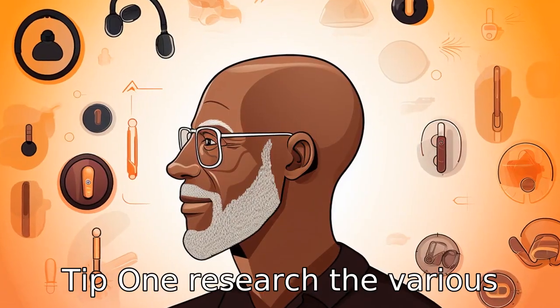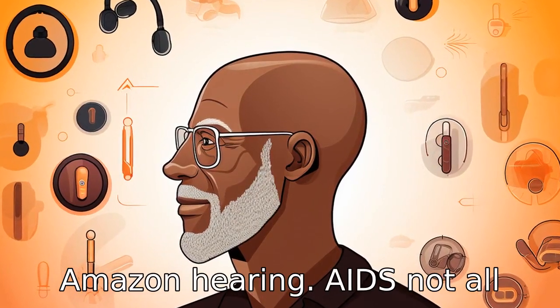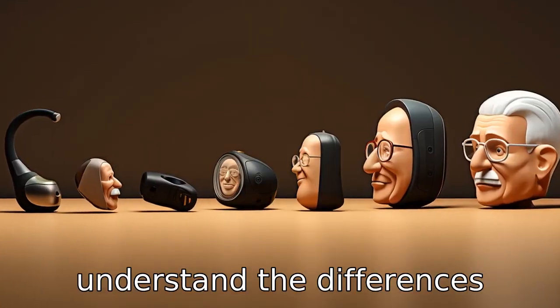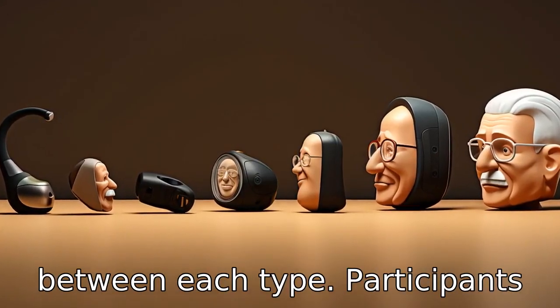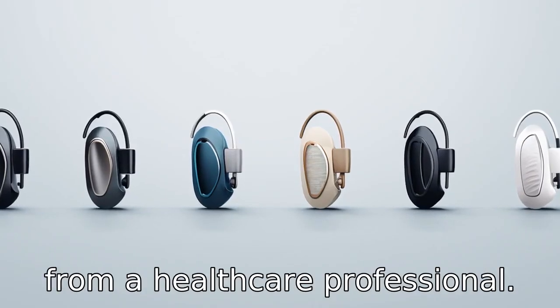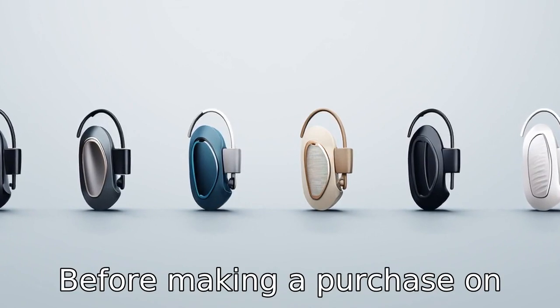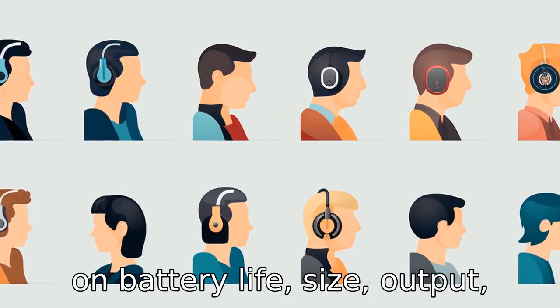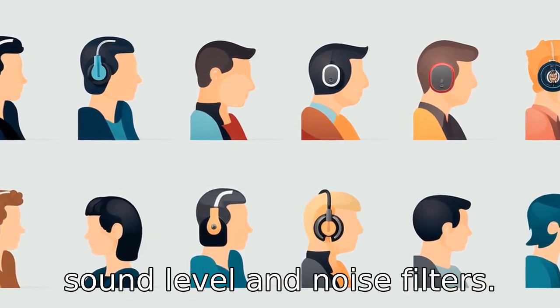Tip 1. Research the various Amazon hearing aids. Not all hearing aids are created equal, so it's important to understand the differences between each type. Participants should do their own research and consider seeking advice from a healthcare professional before making a purchase on Amazon. Look out for specifics on battery life, size, output sound level, and noise filters.